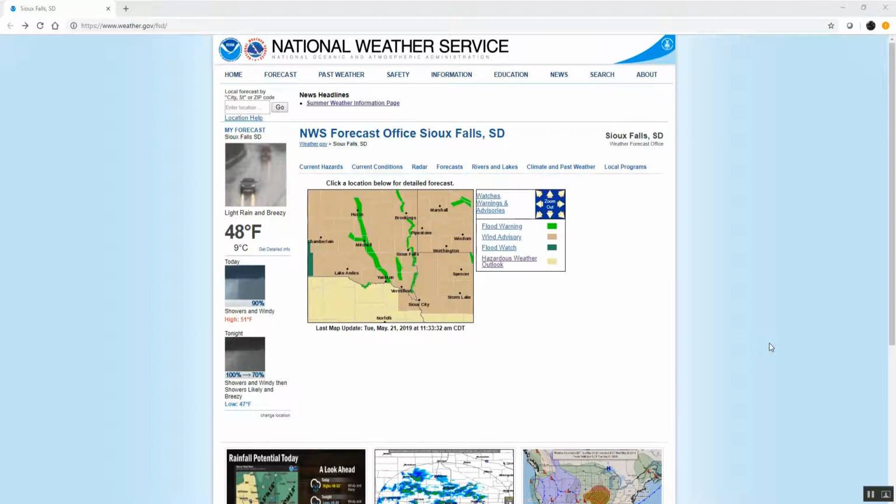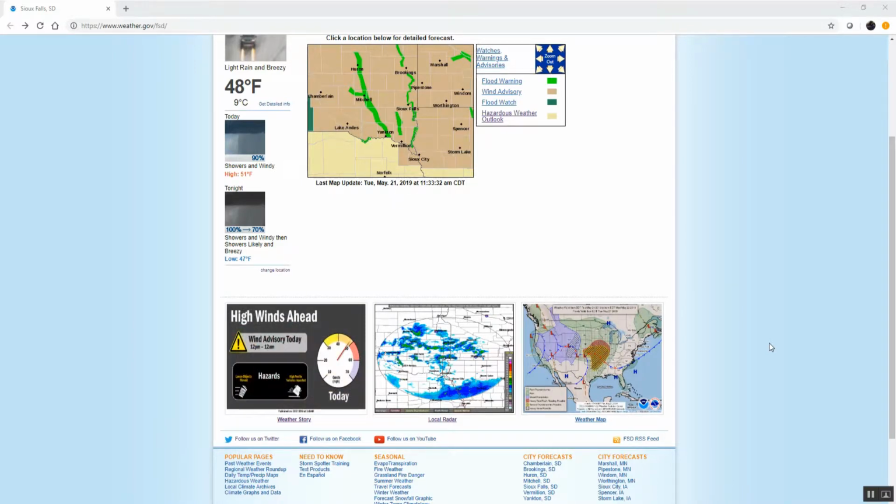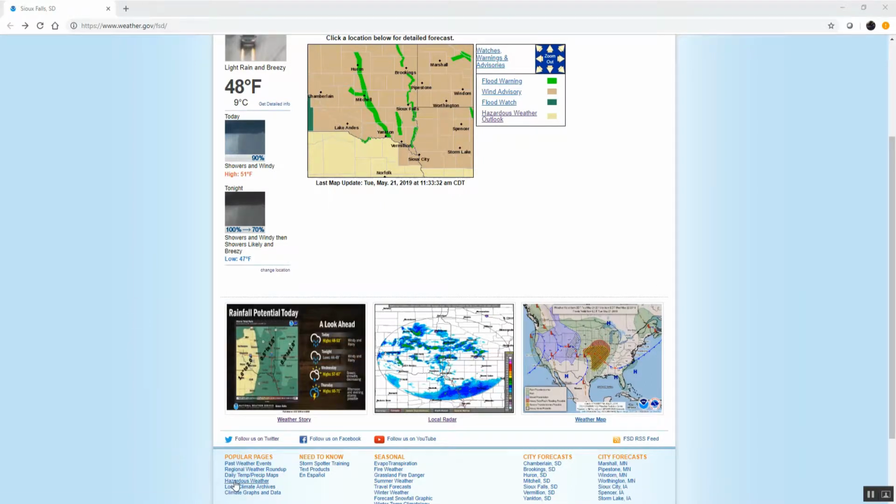A couple different products that the National Weather Service provides to help you plan out when impactful weather may be occurring across our region are called the Hazardous Weather Outlook and the Enhanced Hazardous Weather Outlook. Both of these products can be found on the National Weather Service homepage down at the bottom under Hazardous Weather.